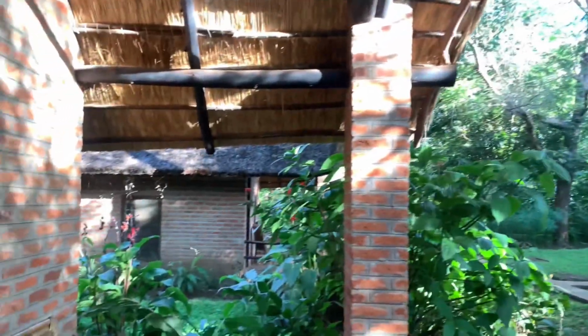Hey guys, so yeah, I'm finally here. I'm so excited, and I'm just gonna give you guys a quick room tour before we mess this room up. But yeah, let's do it. Okay, so this is the outside of the chalet, and my chalet is room number one, which is this one, and the other chalet's that side.